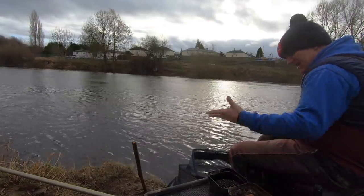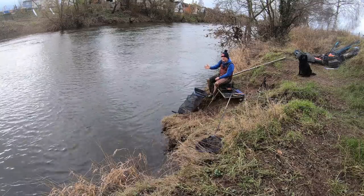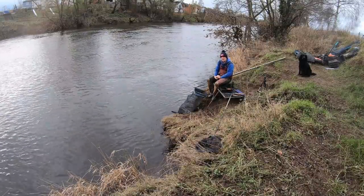Now, earlier in the year, casters are key for me. I love fishing casters. There's no finer roach bait than casters. But this river's had snow water in it. The temperature's been down below 4 degrees at times. It's up again now, but it's still not a warm river by any stretch of the imagination.